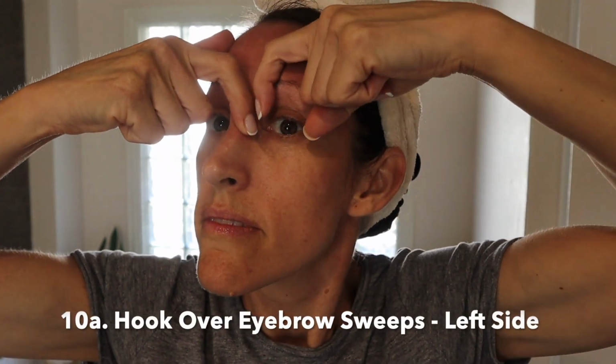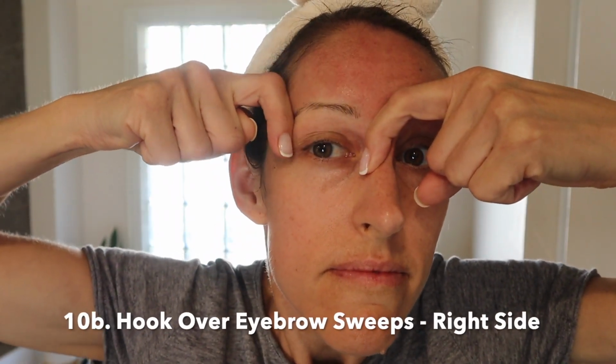The next step of this, we are going to be doing what I call the hook over eyebrow sweeps. And again, I start on my left side, and basically you are going to create some tension with the opposite finger along the corner of the eye, and then with the other pointer finger, you're going to be pressing very deeply across the eyebrow and really working that in a massage fashion towards the edge of the eyebrow, inner to outer. It's really great for your eyes, lifting your eyebrows, and easing the muscle tension. I repeat this on the right side here. This is really wonderful for, again, enhancing the muscle tone of the eyebrow, lifting the eye, making a more youthful eye appear.